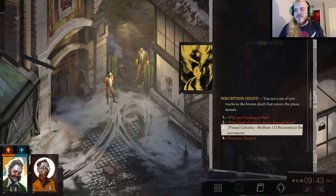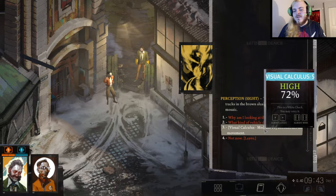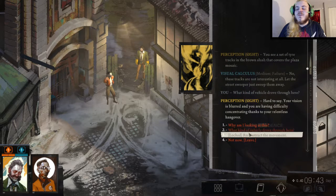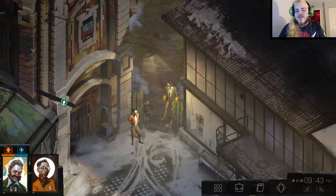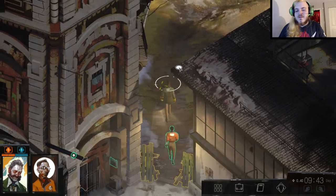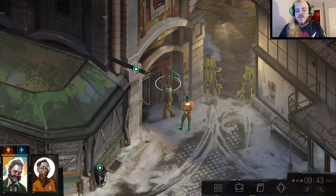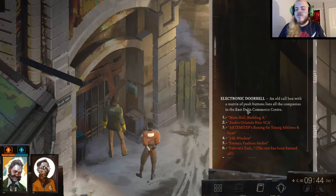You see us and the tracks, right? You see a set of tire tracks, brown slush that covers the plaza mosaic. Reconstruct the movement. I failed it. What? Oh. What kind of vehicle drove through here? Hard to say. Vision's blurred and you're having difficulty concentrating thanks to your relentless hangover. Well, that sucks. Go into this yard. Wait, what is this? An old call box with a matrix of push buttons lists all the companies in the East Delta Commerce Center. Hmm.